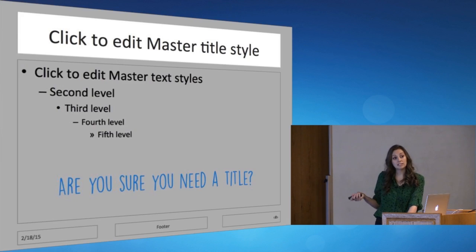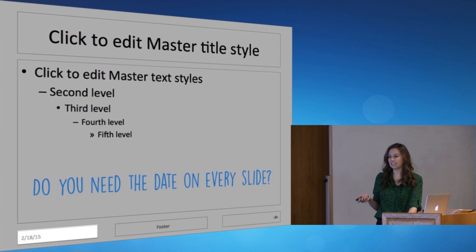Do you really need a title? Maybe you do, and maybe it helps your slide organization, but you should ask every single time, does this title need to be here? Is there really any use for having the date on every single slide? Most people think so because they're planning to use their slides as handouts, which you shouldn't do anyway. But no one sitting here in this room is going to forget the date while they're here.